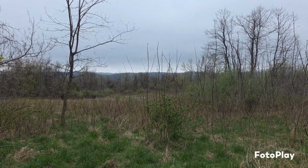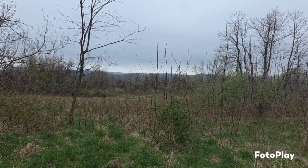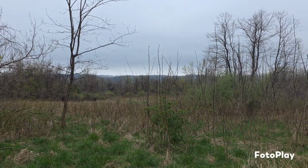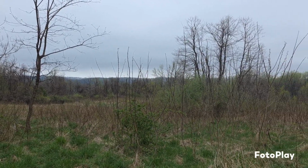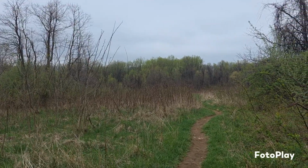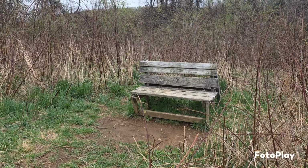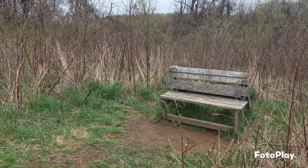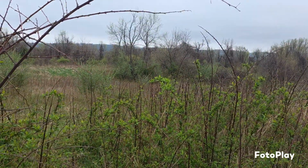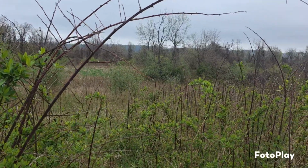Now normally after a climb up, you are treated to some kind of view. Not always, but a lot of the times you're treated to a view. And this one's pretty nice. Nice field and mountain view. We'll keep going. And this doesn't happen too often either, where there's actually a bench on trail. It's kind of an overgrown overlook, but still a nice spot. I think I'm going to sit down for just a minute.